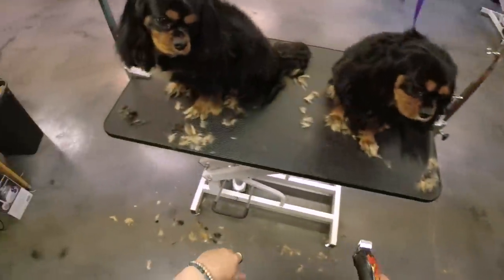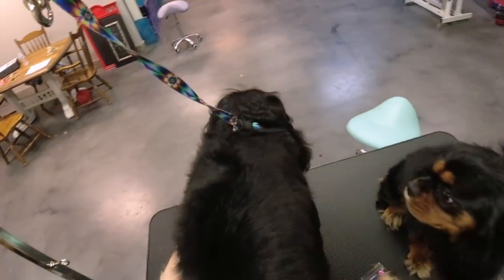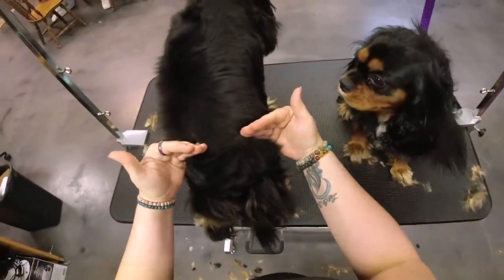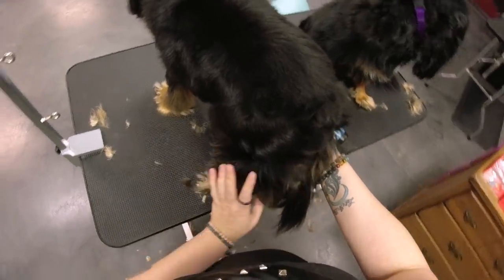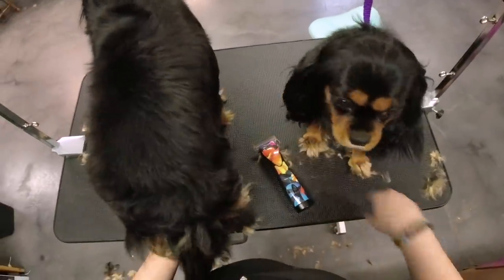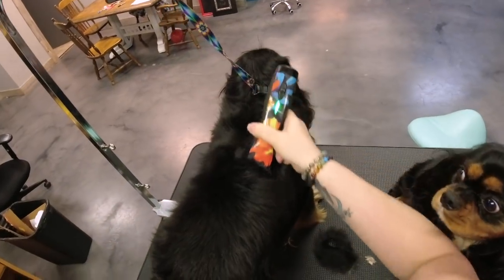All right. And then this is the fun part. So I take my 7. Basically what I'm doing is from the back of the head all the way down to the tip of his tail. And then I shave right here. And I leave all of this, and I leave all of this, I shave his belly. So he'll keep his furnishings, but he'll lose the body hair.